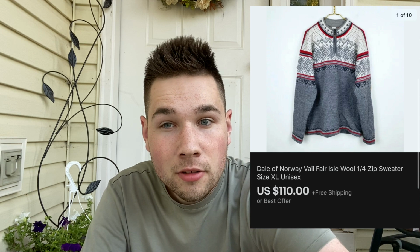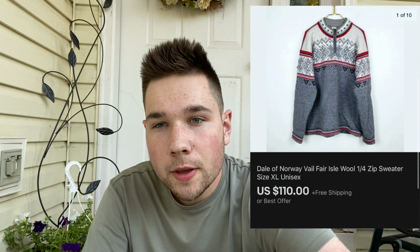I came into a bunch of these Dale of Norway sweaters, and I've been selling them for between $110 and $150 a piece. If you can find modern ones, vintage ones do good, but not as good as the modern ones. They sell for a pretty penny.